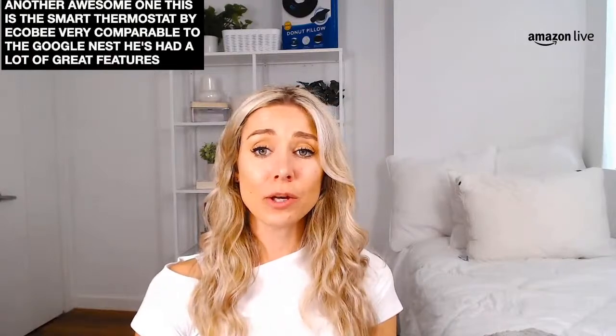And next up, we have another awesome one. This is the Smart Thermostat by Ecobee, very comparable to the Google Nest. These have a lot of great features. They're going to help you take control of that heating or cooling inside of your home. It's also 12% off, and this one is Alexa enabled. So stay tuned for some of these awesome details.